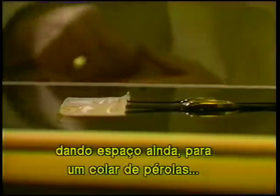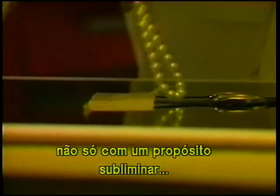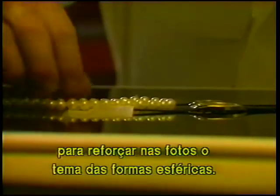Pleased with the placement of the watches in his frame, Collins slides the 4x5 aside, giving him plenty of workspace to add a string of pearls. Working as a subliminal prop, the pearls not only identify that they are dress watches, but also carry the theme of spherical shapes throughout the photograph.